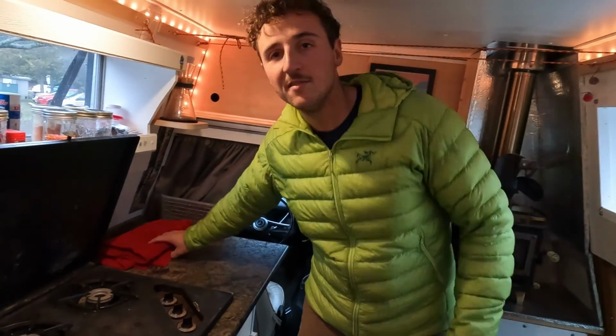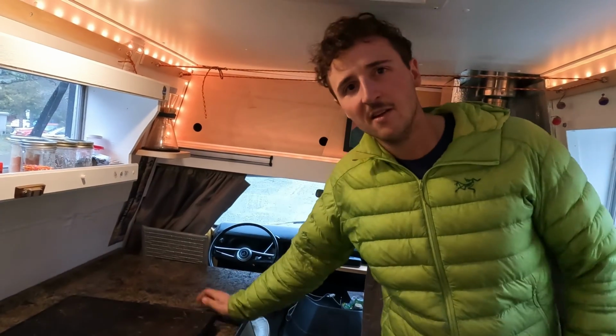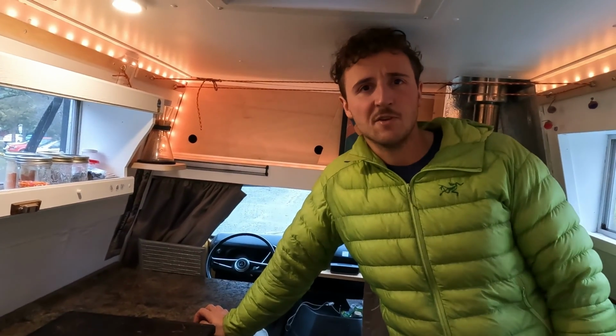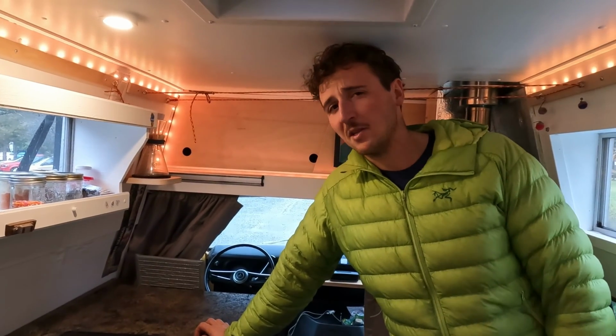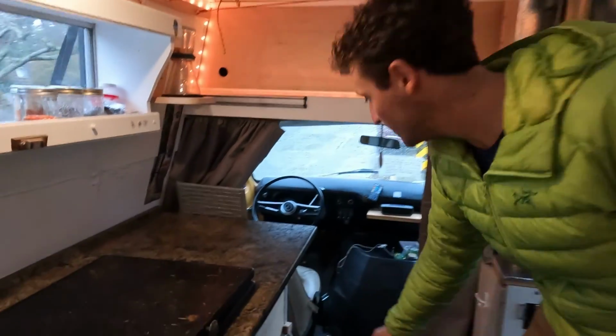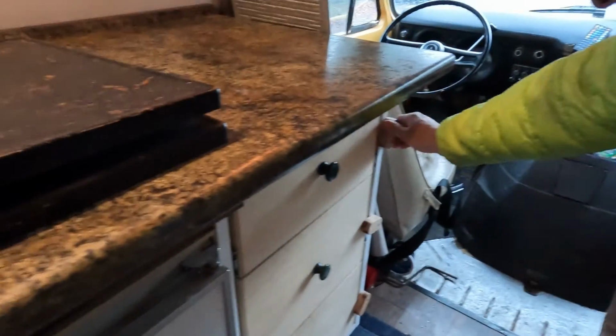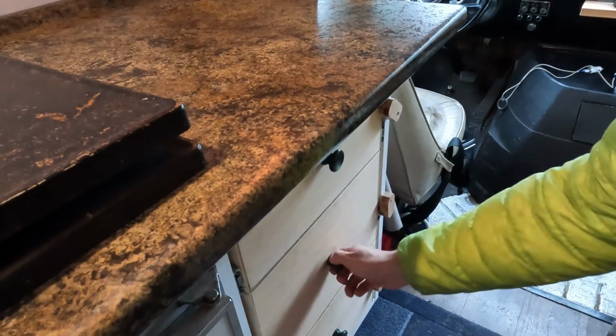Over the summer when we lived in here, we would be able to go approximately a month using the stove and keeping the fridge on pretty much all day without running out of propane on just a little 20-pound tank. So it's pretty efficient. Next to it here, obviously, we've got some storage for our various kitchen items. Cutlery, spices, plates, the whole works.